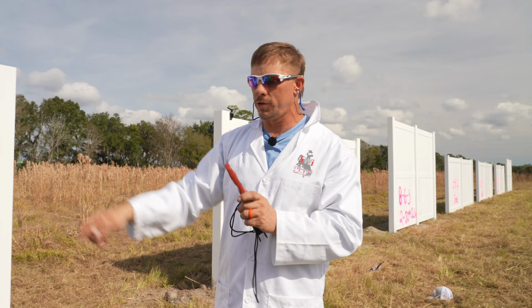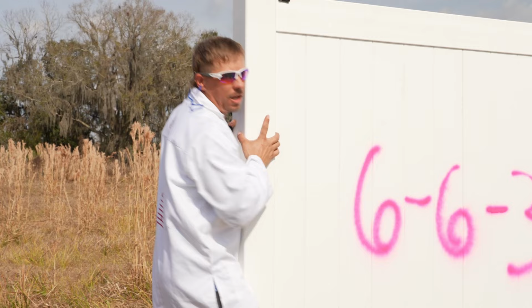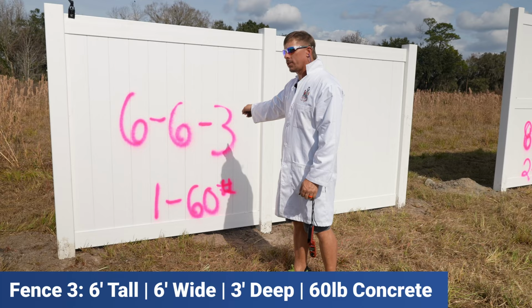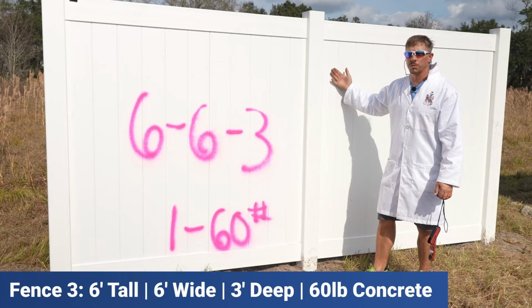So just to prove to you that these don't come out, I cannot get this thing to come out right now. It is not coming out. So the next test on this one is going to be 6 foot tall, 6 foot wide sections set 3 feet deep. Now there's one caveat. This U-channel is screwed off. This U-channel over here is not, it's floating. We'll see if it makes a difference when this panel blows apart versus this one, given the fact that the U-channel is screwed on this side and it isn't on this side. Let's do it.